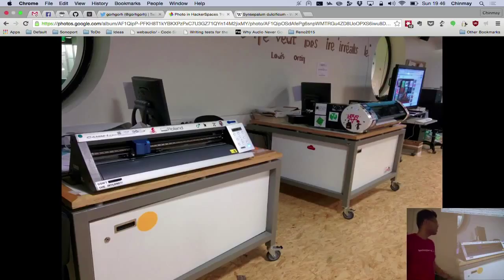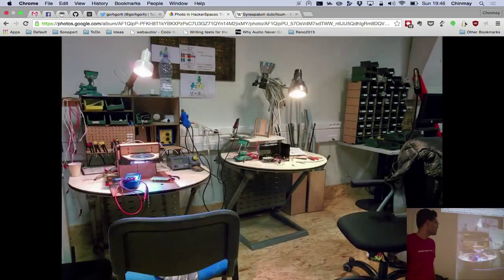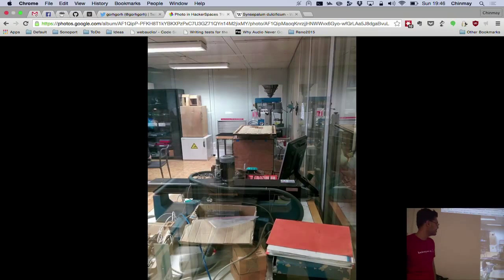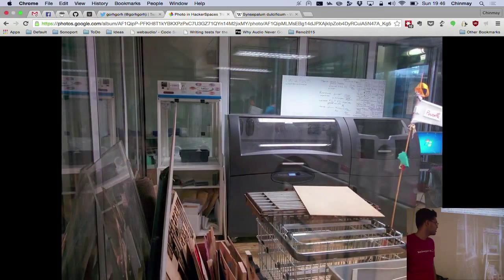Sticker printers, super cool. This is actually one of the most used machines there, the sticker printer, because people just print all sorts of stuff, right? They had electronics workbenches, 3D printers, CNC mills. Just tons of equipment.